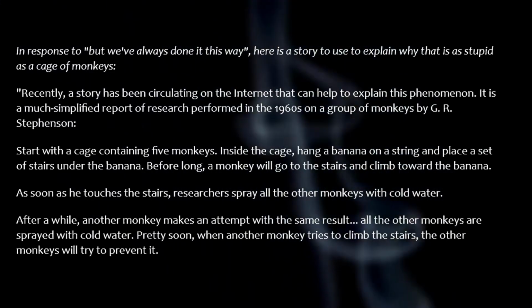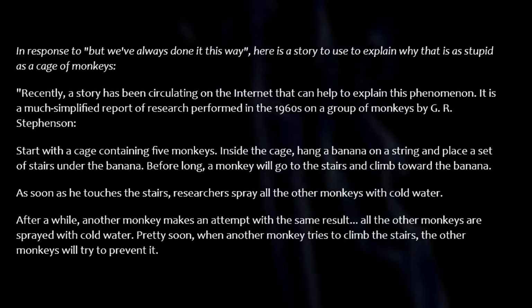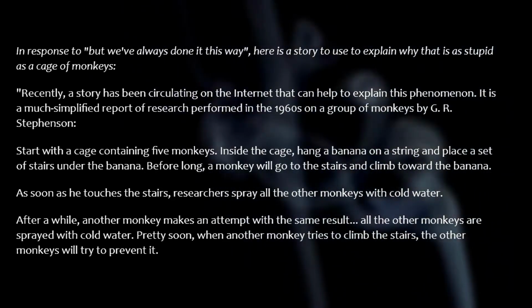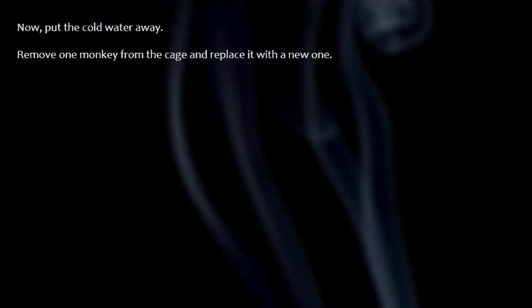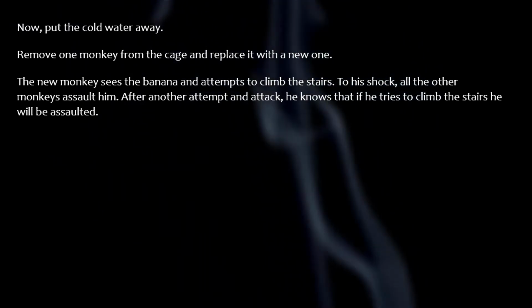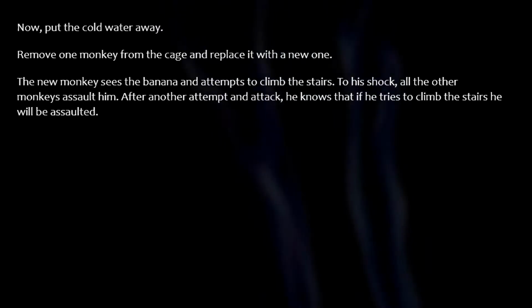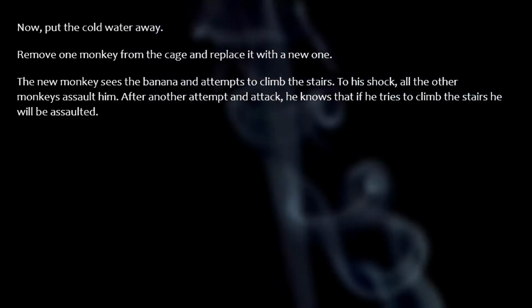After a while, another monkey makes an attempt with the same result. All the other monkeys are sprayed with cold water. Pretty soon, when another monkey tries to climb the stairs, the other monkeys will try to prevent it. Now, put the cold water away. Remove one monkey from the cage and replace it with a new one. The new monkey sees the banana and attempts to climb the stairs. To his shock, all the other monkeys assault him. After another attempt and attack, he knows that if he tries to climb the stairs he will be assaulted.